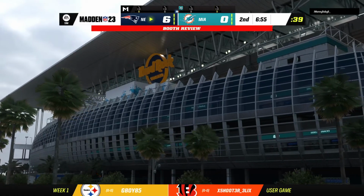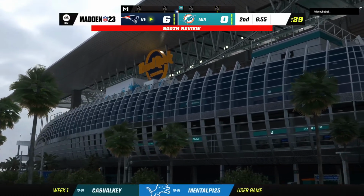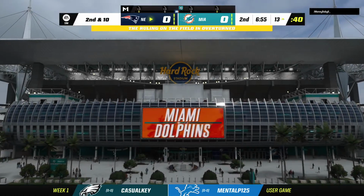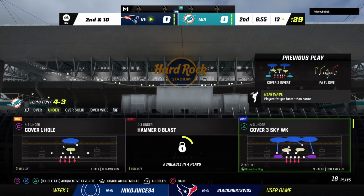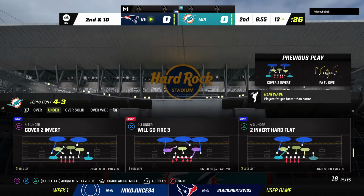And the Patriots post the first points of the ball game as they take the lead here in this second quarter. And now before we get to the extra point, remember all touchdowns do have to be confirmed by the replay official.